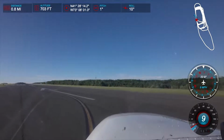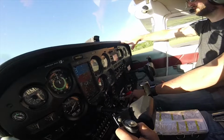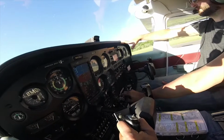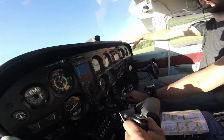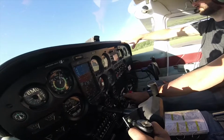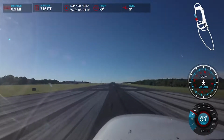Helicopter 54 Foxtrot, coming up on a 4-mile final. Helicopter 54 Foxtrot, number 2, follow that Cessna on right base. Number 2, follow the Cessna, helicopter 54 Foxtrot. You'll be going to the northeast ramp? That's the perimeter, 54 Foxtrot, for a quick pickup and a departure. Thank you.